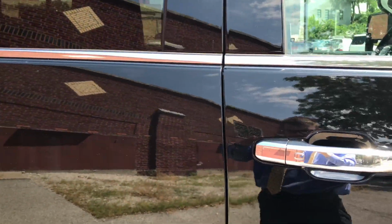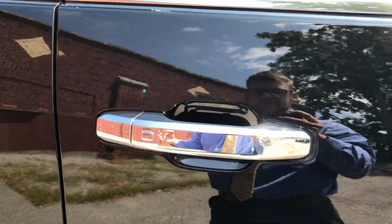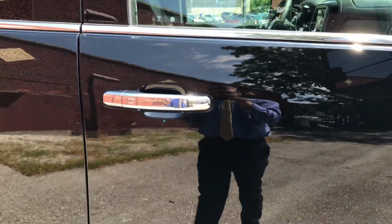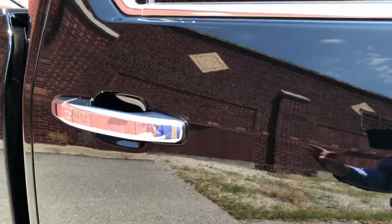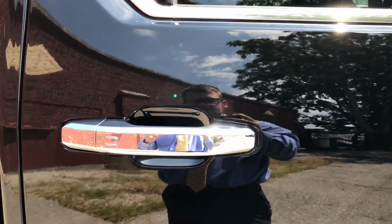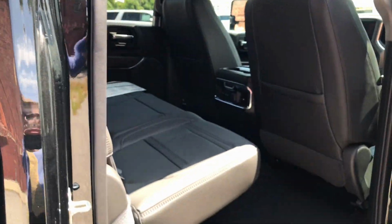So walking around the passenger side, we'll go ahead and hop inside now. First thing you'll notice, handles. They now have the keyless entry handles on these trucks. So gone are the days of the key and fob. It is all fob with the keyless entry system. So button on all four corners as well. Very nice to see here from GMC.